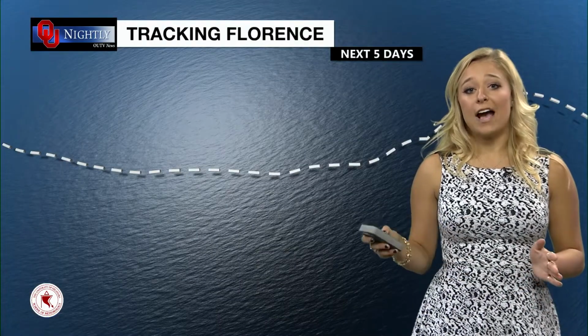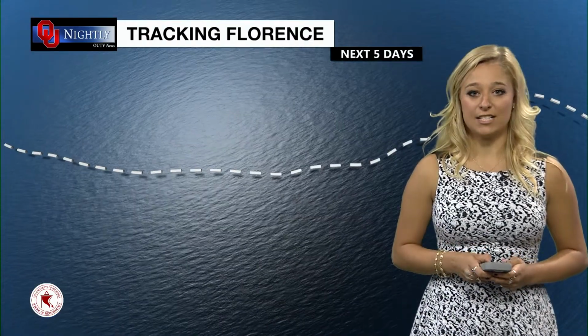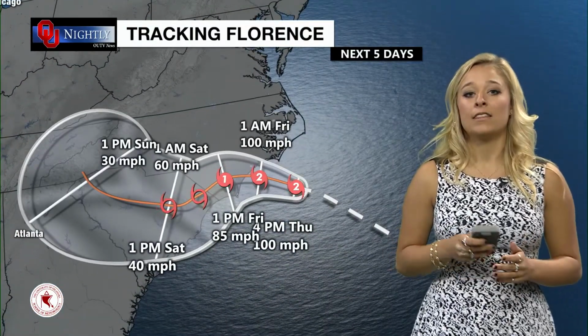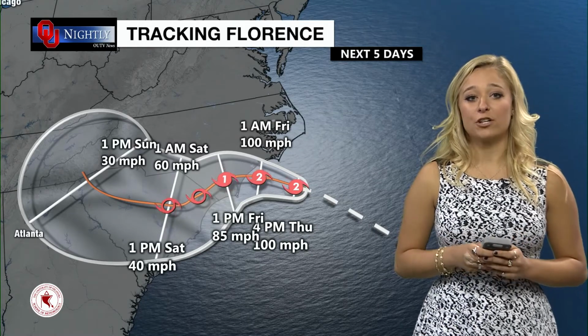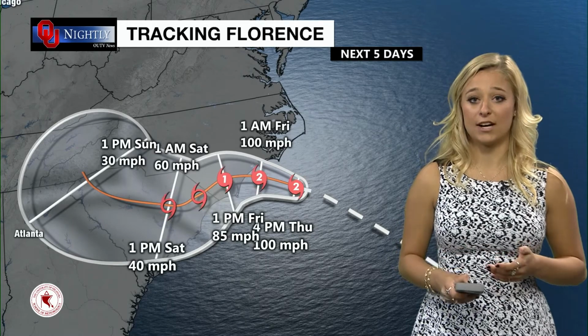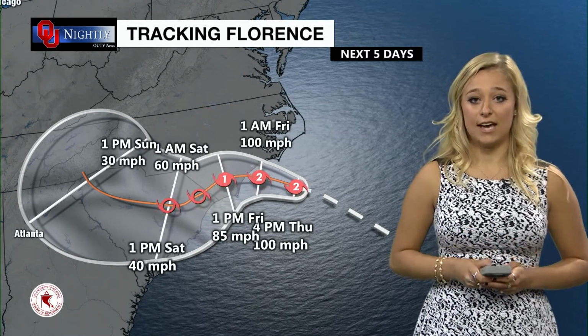So we're going to track Florence for the next 5 days for you guys. It's projected to make landfall tomorrow morning, heading into North and South Carolina. This is where it will be Sunday afternoon around 1 p.m. It'll be farther inland in South Carolina, as it is projected to weaken as it heads inward. And then later on next week, it'll take a path up north through Ohio, West Virginia, Pennsylvania, and even possibly reaching as far north as New York.